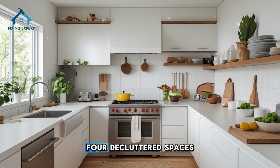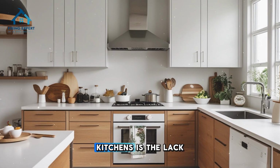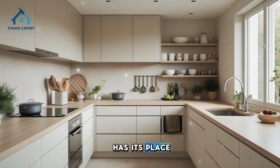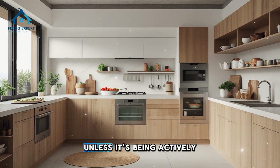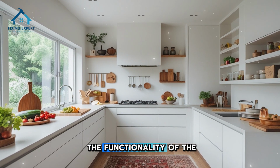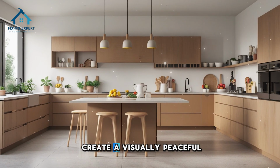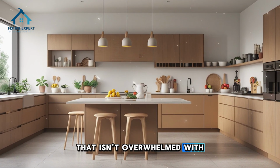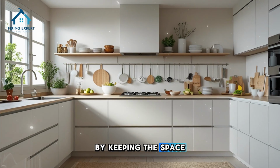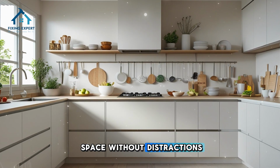4. Decluttered spaces. One of the most noticeable aspects of minimalist kitchens is the lack of clutter. In these spaces, everything has its place, and nothing is left out on countertops unless it's being actively used. Items that are not needed or don't add to the functionality of the kitchen are hidden away in cabinets or drawers. The idea is to create a visually peaceful space that isn't overwhelmed with accessories, gadgets, or unnecessary decoration. By keeping the space free of clutter, you can focus on cooking, eating, and enjoying the space without distractions.